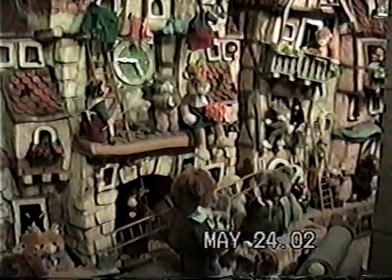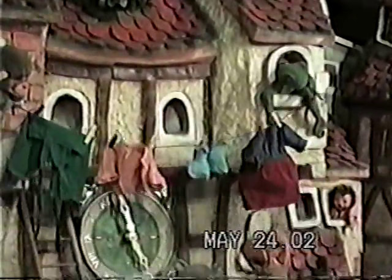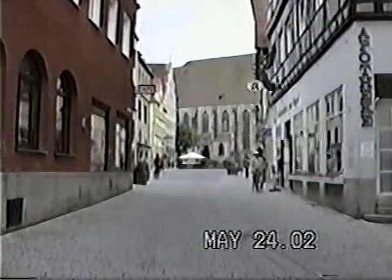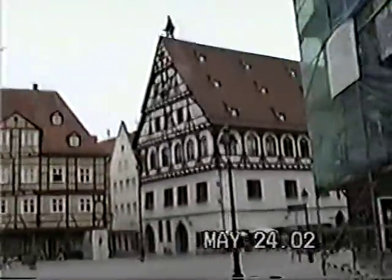Little Christmas store right across the street. The frog stuck in the frog up there pulling the washing line. Pretty Christmas. What's that? In Nordlington. We're going to be going up the tower here. Just not to climb the tower. 365 stairs. Cute little town now.